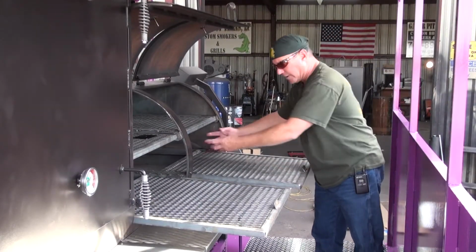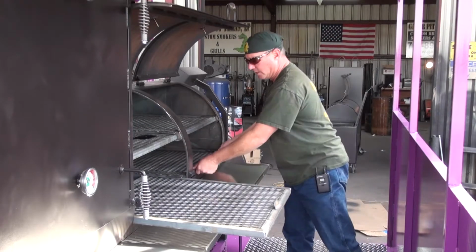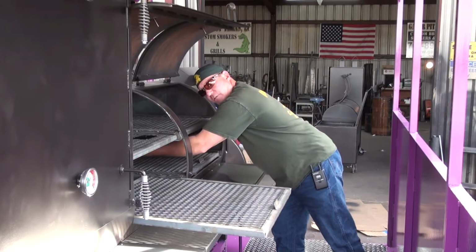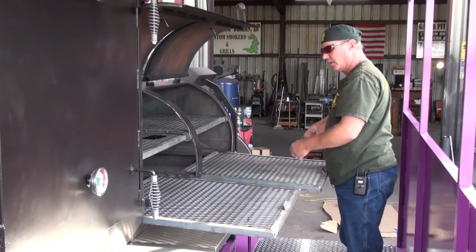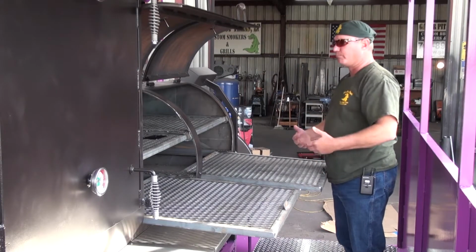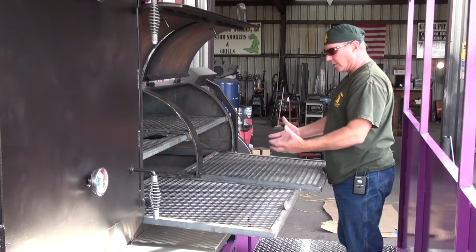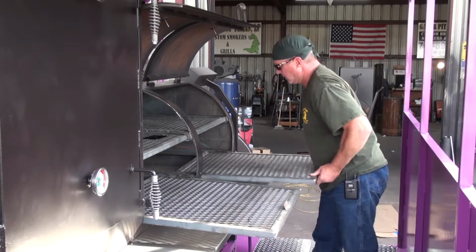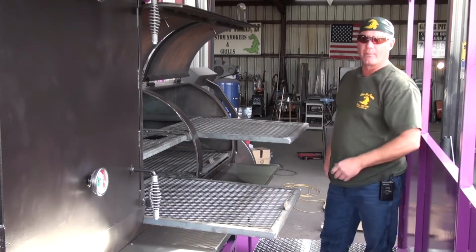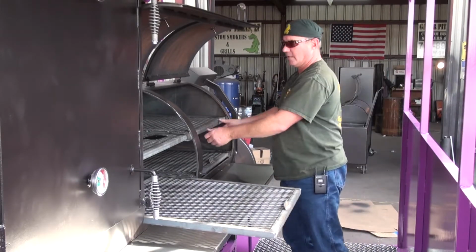Makes it easy to access your meat in the back. You don't have to worry about reaching into this big pit to try to get your meat. You simply pull it out, baste it, turn it over, flip it, take it off, put it on, whatever you want to do. It's easy to do it when you're standing outside the pit and not reaching into the pit. You got the same thing on the top rack. It's that easy.